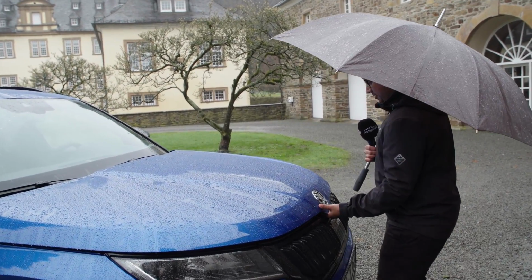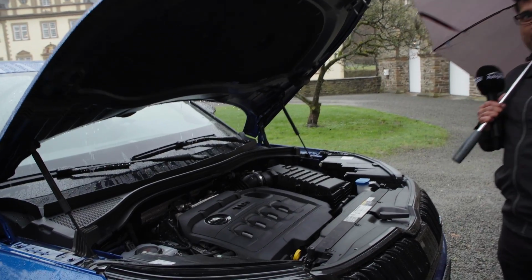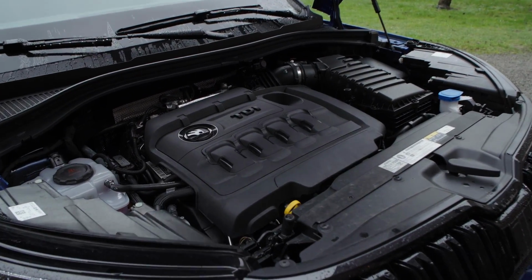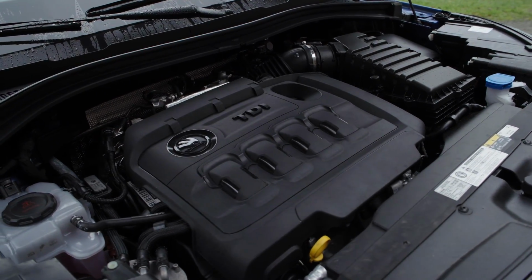Let's see what's under the hood. Also a test to show that you can lift the trunk, the hood with just one hand, thanks to these gas charged struts. So, what do we have here? What makes the RS special?